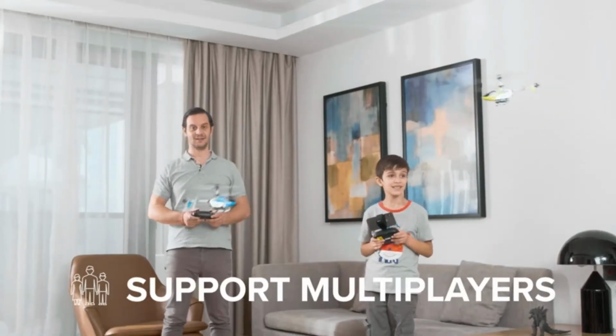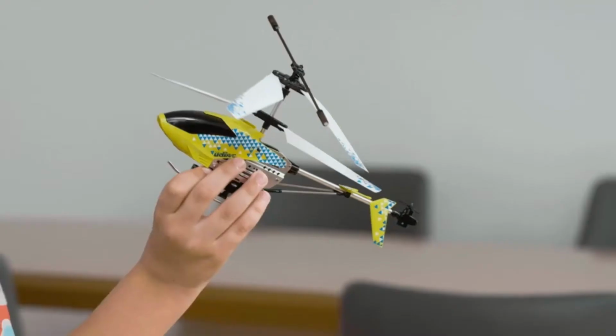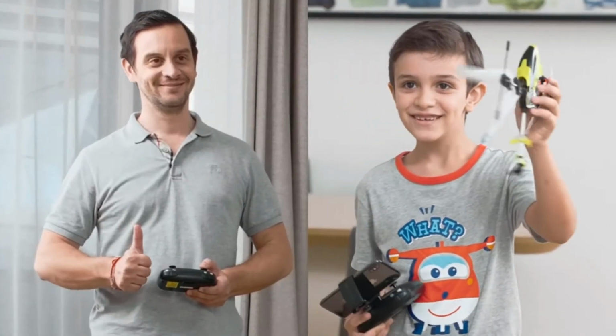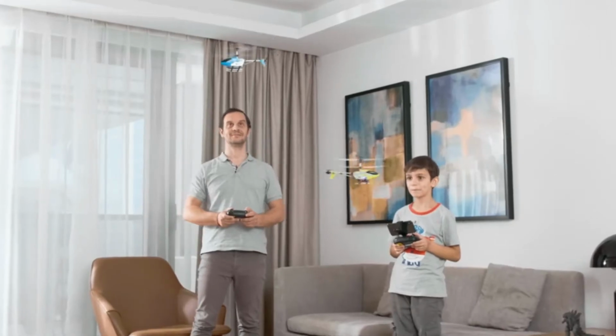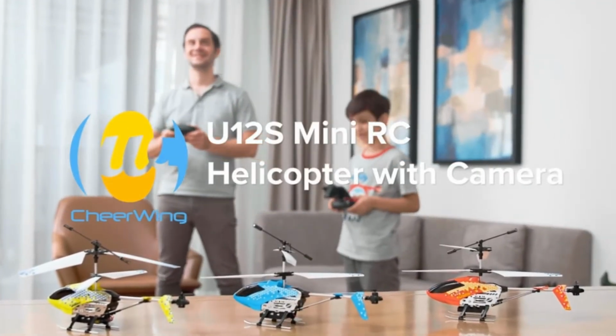It is durable enough and has an anti-collision body. Only 80 minutes of charging lets it operate for up to 5 to 6 minutes. Wi-Fi connectivity. Built-in camera. 2.4 GHz frequency is used for controlling. Anti-collision body.